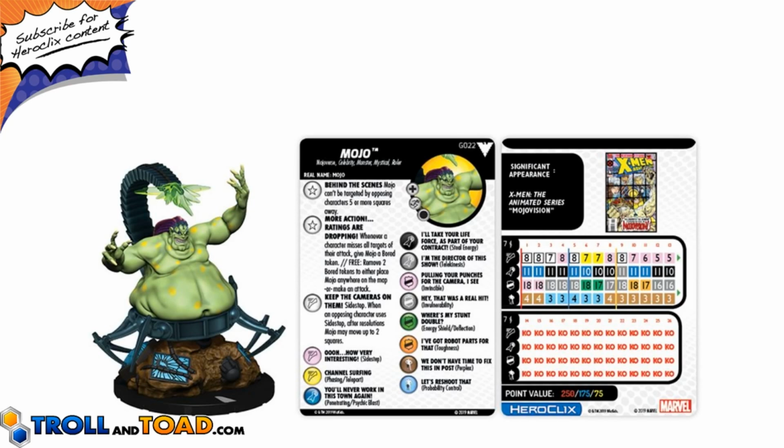He has 3 different point lines, 250, 175, and 75. His first point line at 250 has a 7 range single target, 8 movement with that special, 11 attack, Psychic Blast, 18 defense, Invulnerability, and Indomitability, 4 damage with Perplex and Giant Size.